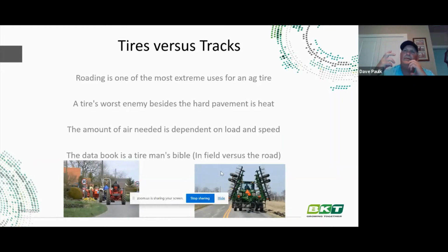When you're roading, one of the things to keep in mind with tires is that the pressure you use in the field is not always the pressure you need on the highway. In the field, according to how much weight you've got, you can run 10 or 12 PSI, 14 PSI. But on the highway, the air pressures need to come back up because you're running at a faster speed. You're not running near as slow as you are in the field. So the faster the speed, the less load carrying capability the tire has, so it needs more air pressure in it.